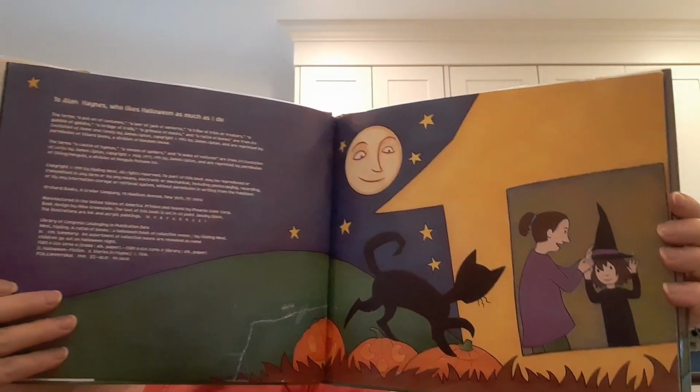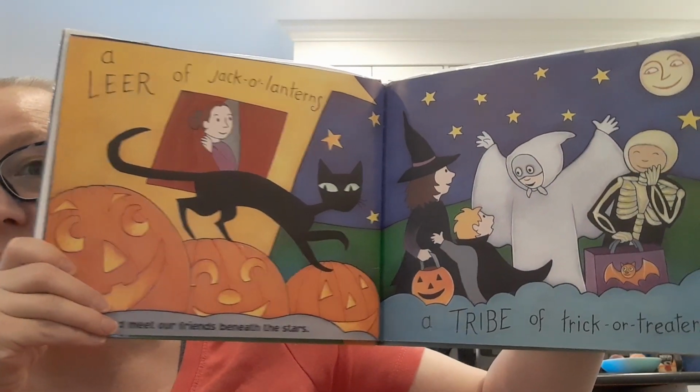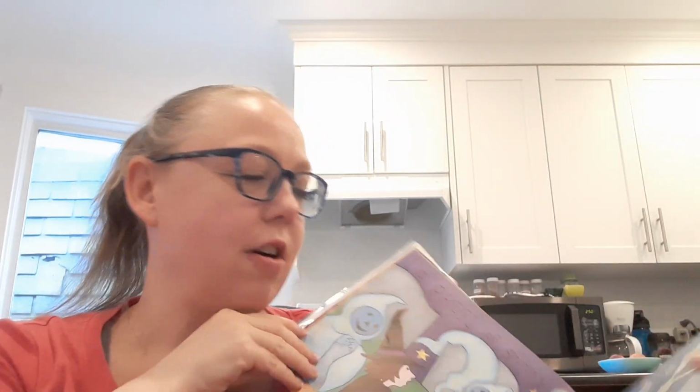And I loved it. I loved it so much. So it's Halloween themed, and it's just so much fun, and I really enjoyed it. I would strongly recommend this one.